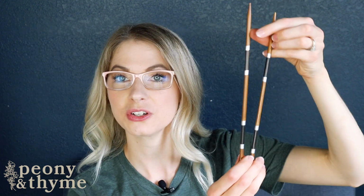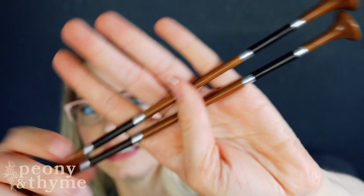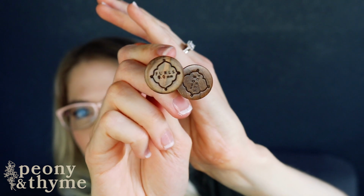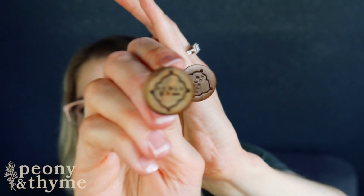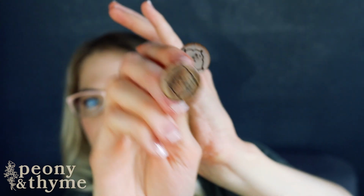So these ones, first off, let's just look at how gorgeous these are. I mean, how gorgeous are the details on these? So beautiful. And then you've got the engraving, is that the right side up? Yeah. You've got this lovely engraving on the bottom that shows the size. So this is a 6mm size, which I do not remember what that is in US sizing. I always have to Google it every time, the conversion between millimeter and the US sizes.